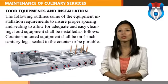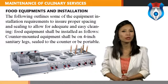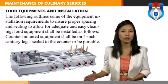Installation requirement for dishwashing equipment: install dishwashing equipment and drain boards a minimum of 3 inches from any adjacent wall area.